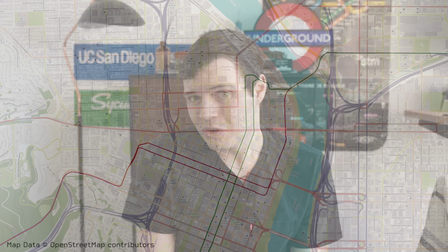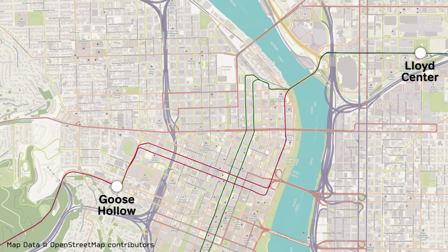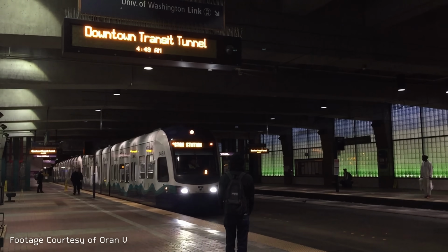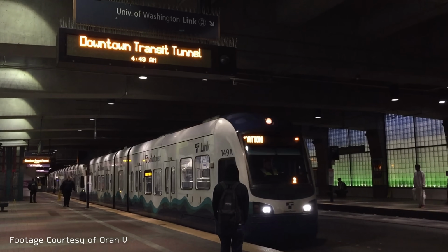Not to mention the really sharp turns that trains make in a few different places as they're crossing the city center. And all of that means, as per a Metro report, that going from the Lloyd Center to Goose Hollow, a distance of around 3 miles with 12 stops, takes over 20 minutes. You can literally bike faster. And you could ride light rail faster in Seattle, where a downtown tunnel exists and has existed from the beginning of the system.